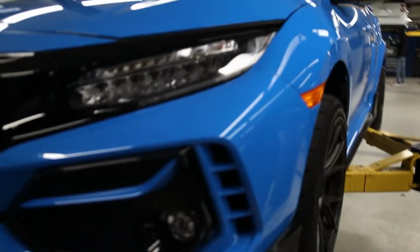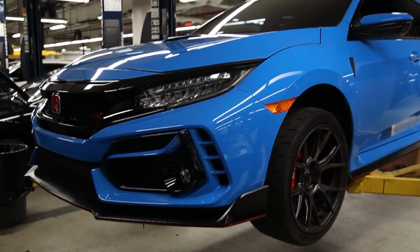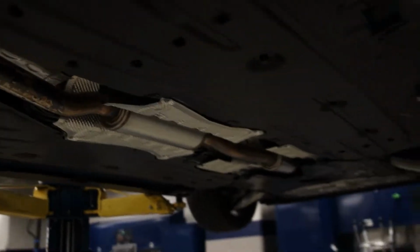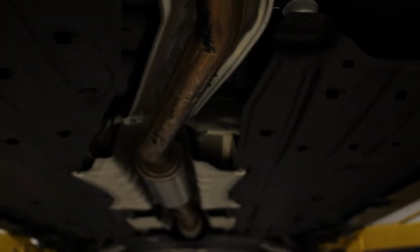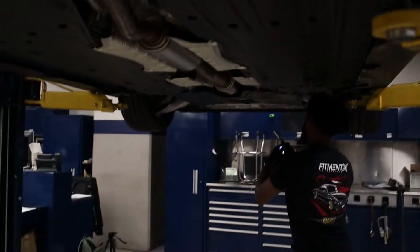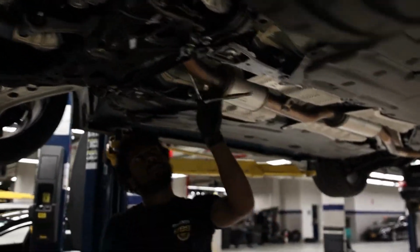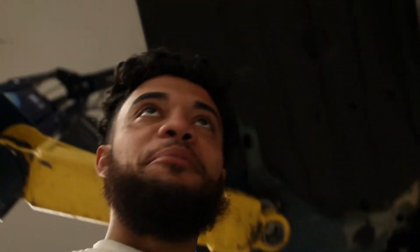First time under the Type R. The bag melted on my exhaust. The thing I hate about this exhaust is that it's one piece, so I'm probably gonna have to cut it. Gotta get the strings off. This is the front pipe right there. Just unscrewing that. Yo, Honda made this mad inconvenient, bro.